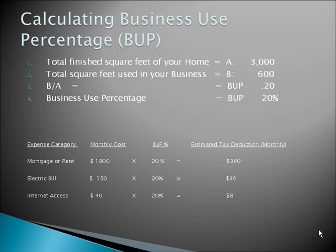You're going to take that monthly cost and multiply it times 20%. In this example, the 20% of the $1,800 is $360 a month. This is the monthly cost that you'll be able to write off from your mortgage or your rent. Next example is the electric bill. In this scenario, I just picked a $150 a month electric bill. Times 20% is going to be $30 a month. So you get to write off $30 a month based on this particular bill. Internet access, $40 a month times the 20% is an $8 write-off that you'll be able to deduct monthly.